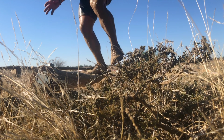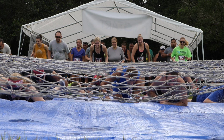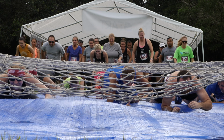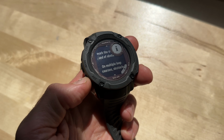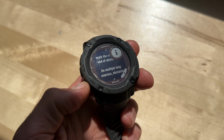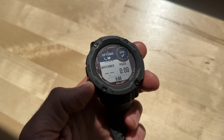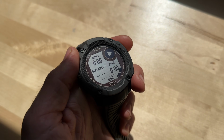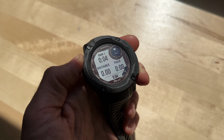So the idea behind the obstacle course racing activity is for all you tough mudders out there who are doing things like jumping through flaming hoops or whatever. This is for you. And what you can do with this is actually mark splits in between different obstacles that you're racing through as you get to the finish line. The obstacle course activity will include the number of runs you've done on a particular course. It'll also include your run times and the number of overall obstacles in the course, along with time spent on each obstacle. You will also be able to record your distance, your pace, your cadence, and your stride length, just like if you were out on a run, but with this new activity profile.